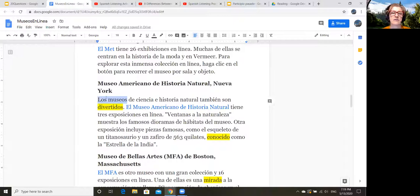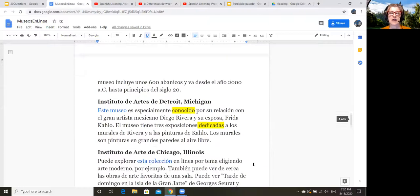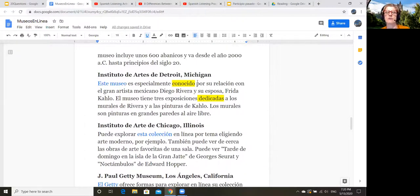Los museos. Museums. They're fun. Divertidos. Masculine plural because it's talking about museos. Right? We're going to come down here. Zafiro, a sapphire. We tell how big it is. Conocido. The sapphire is known as, and it gets a title. It gets a special name. Conocido must be masculine and singular, a onesie, because it's talking about zafiro, a masculine singular noun, thing. This mirada, actually, it's a noun. Una mirada, a look. Sometimes you will see these as nouns. Conocido again, museo, museum, conocido, known.